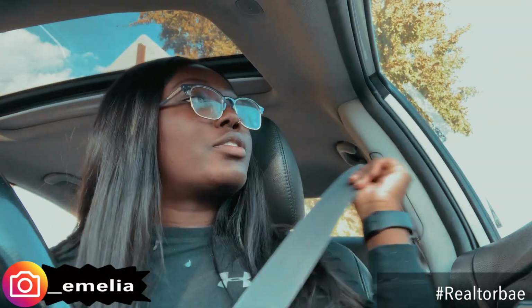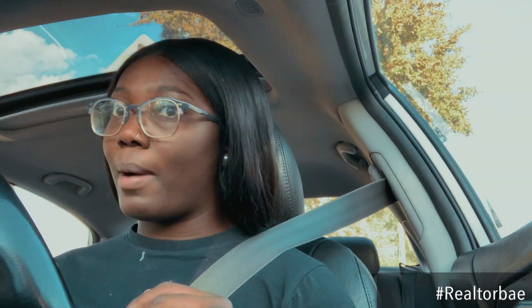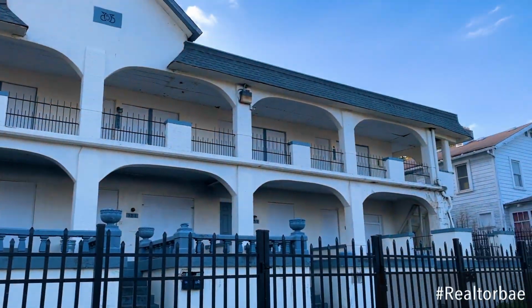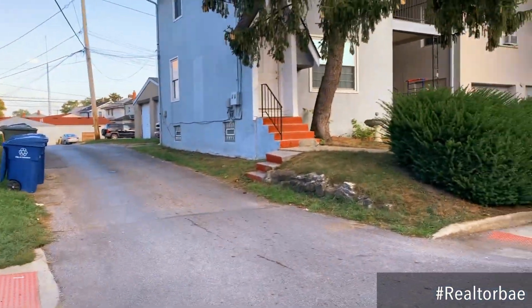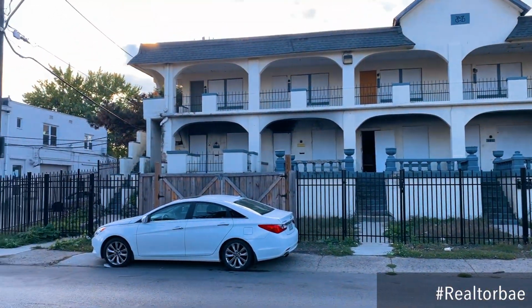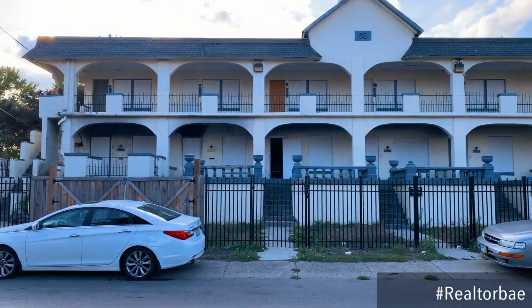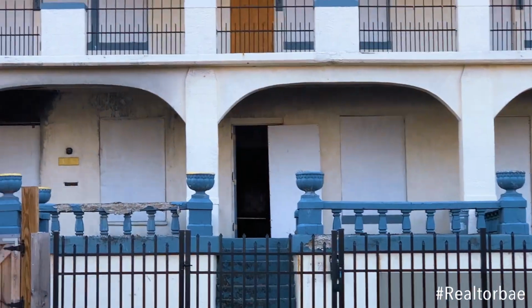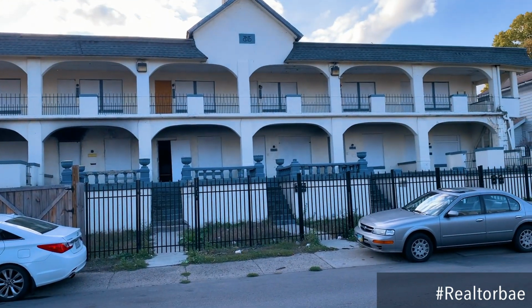Okay, so there's another single family that we need to go see, but we're not gonna do that today because we're ending here. So we're gonna go see the multi-unit and talk about that next. So we are here. Let me take a step back so you guys can see. Okay, so this is the multi-unit right here. There's 12 units right there, and as you can see, they're all boarded up, but haha, we got squatters or animals, something.